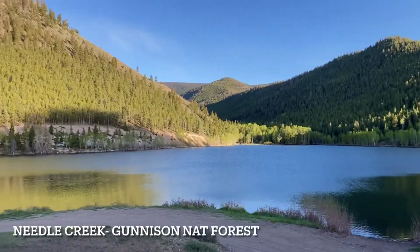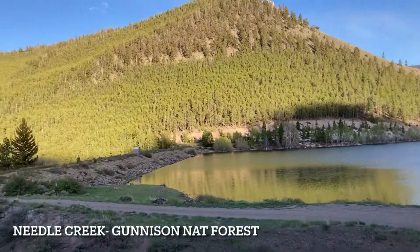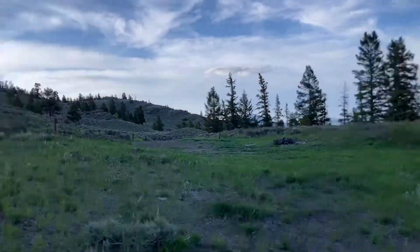This is Needle Creek. It is part of the Gunnison National Forest. I'm gonna try to convince my friends to set up camp here, because that would be really pretty. They're down there by the porta potties now, so I feel like this would be an upgrade.